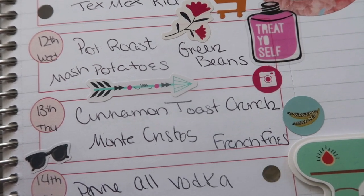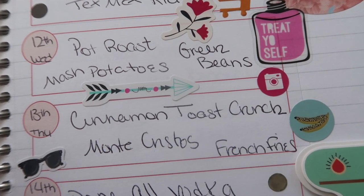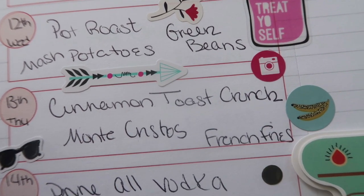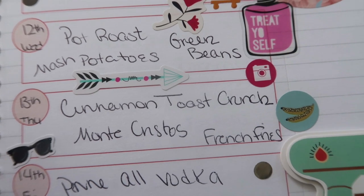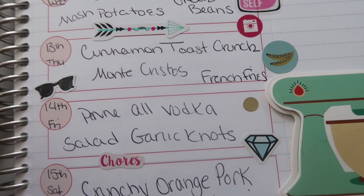And then on Thursday, I can't wait any longer. I'm going to do that Cinnamon Toast Crunch Monte Cristos, brioche bread, fabulousness. I can't wait any longer, and I don't want the cold cuts to go bad either. So that's what we're going to do on Thursday, along with some of those Checkers fries.